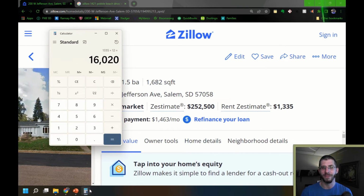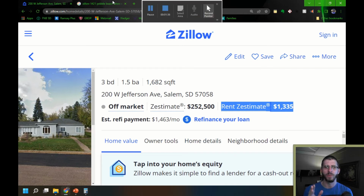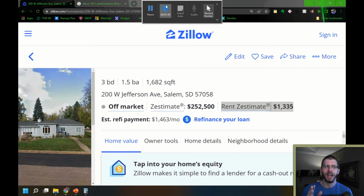That 1335, I'll multiply that by 12 and I get 16,000. Again, that seems a little bit more in line with what I might expect when I go actually try to look to rent a house. So that's what Zillow looks like, and I do appreciate that rent estimate. Sometimes the market price might actually help, but most of the time it's that rent estimate.